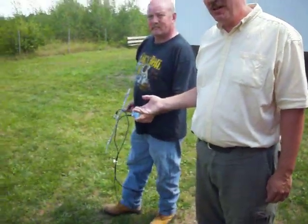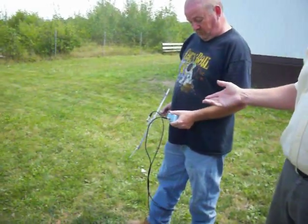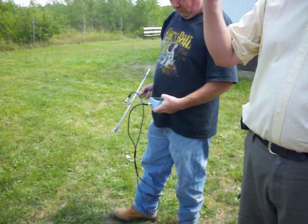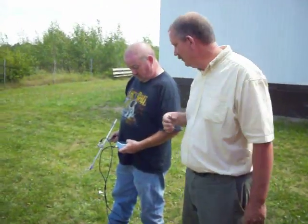So he checks, puts his frequency in it, checks it, makes sure he's got the right one in, and then he sets his machine up, jacks the volume all the way to the top and the gain all the way to the top. And the gain is the sensitivity in terms of receiving the signal.